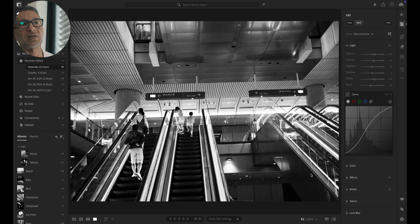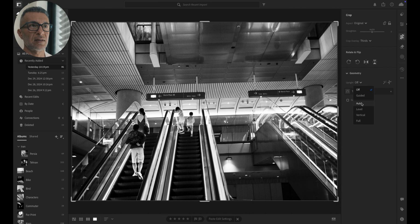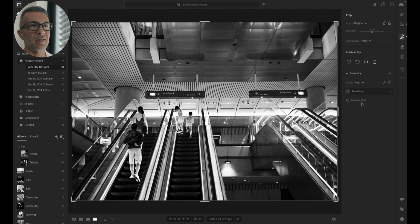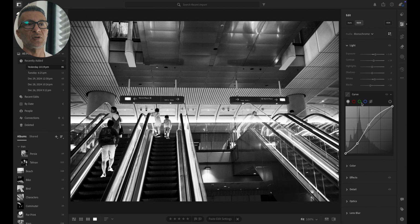Leading lines from the escalator perspective, I'd probably go to my geometry tool here and fix this. Hopefully Lightroom, there we go, does fix it. Nothing going on here. Again, next image, a little bit better, but there's just way too much going on in this frame.